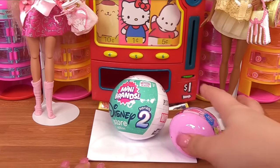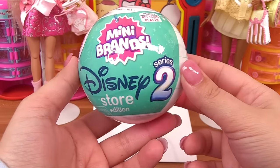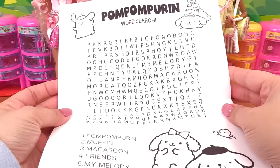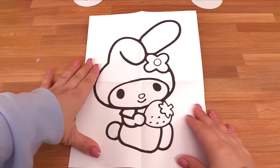What did they get? Looks like they've got a Squishville Squishmallow and a Series 2 Disney Store Ball. They also got an activity sheet. This is a Pom Pom Perrin activity sheet, and we also have a My Melody coloring page. Let's color in My Melody first.